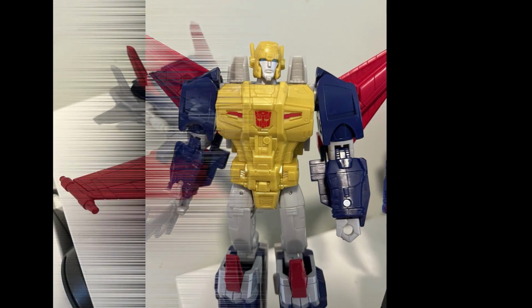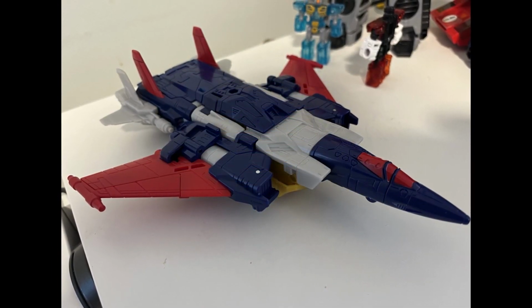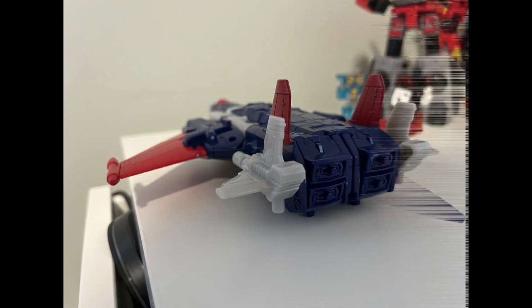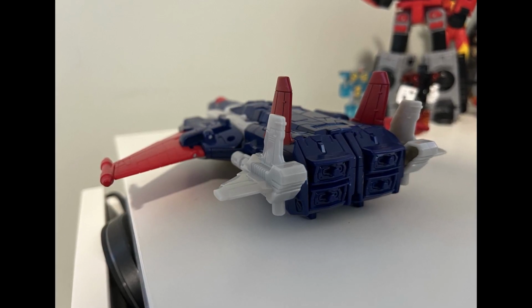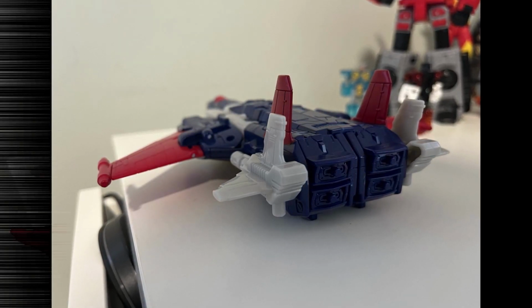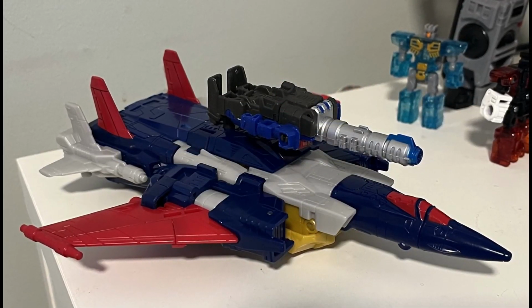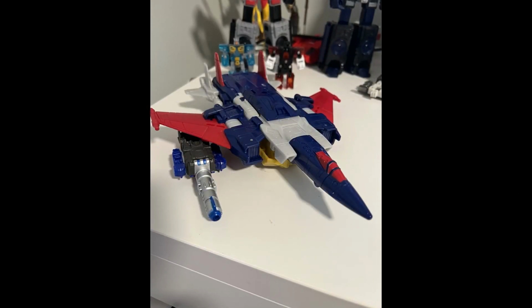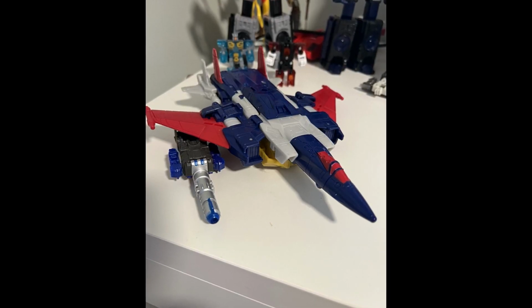In jet mode, and I'm telling you, this thing is heavily, heavily retooled from Cyclonus, to the point where it's a great retool. A lot of it you're going to see in later pictures, and you're going to be like, man, they did a good job with that. I mean, this is Hasbro done right, man. So yo, get ready to get this figure. I want this figure now. Give me more of these Japanese releases.